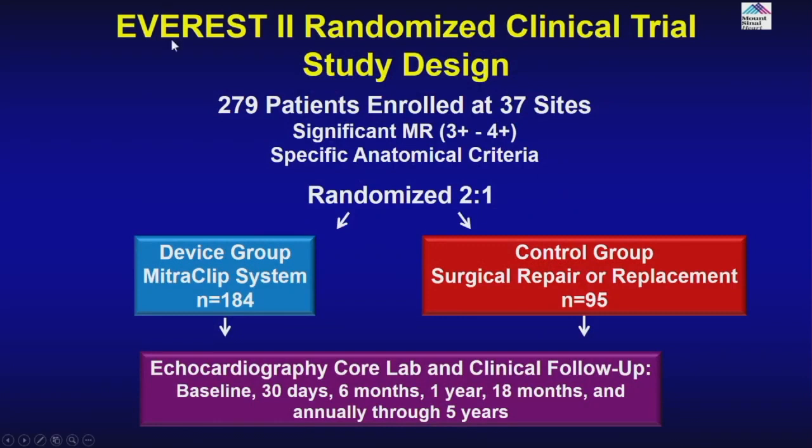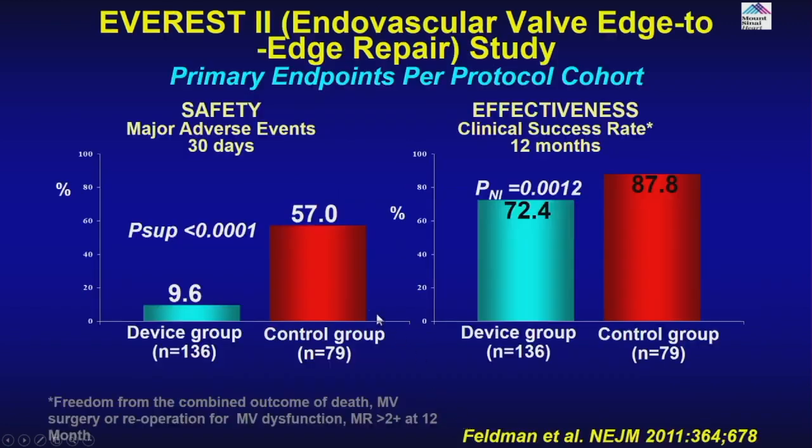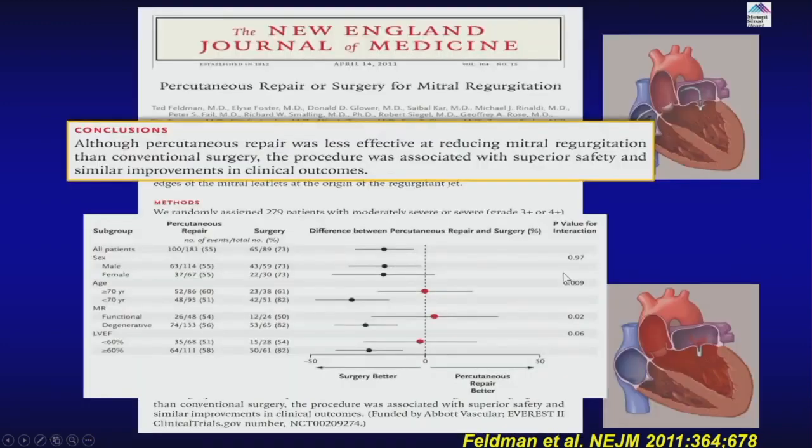So the first trial that was done, randomized other than the non-randomized trial, was EVEREST II. Device was to control, same 2:1, and the patients were followed for 30 days, 6 months, 1 year, up to 5 years. And what it showed, any device that comes out, first and foremost is it safe and effective? So same, definitely it was very safe. Venous procedure, compared to arterial procedure like TAVR, where we showed there is a risk of stroke, that's unlikely, but effectiveness is the same. The therapy for mitral regurgitation, which is surgery, compared to that was okay.